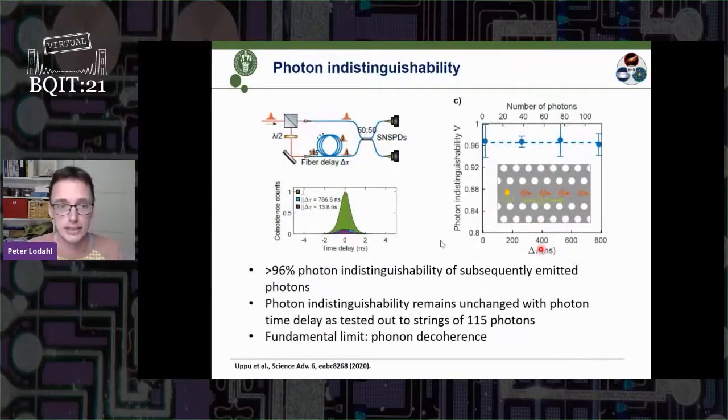The photon indistinguishability, of course, we measure in a Hong-Ou-Mandel setup. We have an asymmetric Mach-Zehnder interferometer with a variable delay here, so we can measure the photon indistinguishability between subsequently emitted photons and also between photon 1 and photon, like, out to photon 115 we have tested in the chain of photons emitted by this quantum dot source.